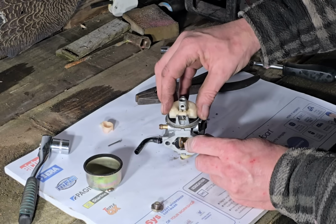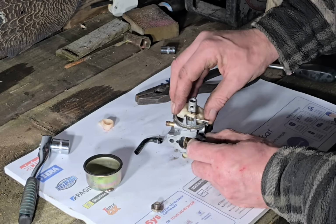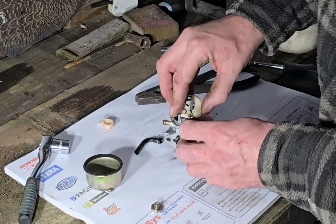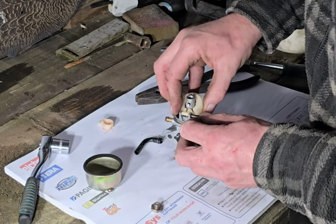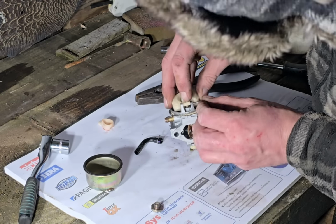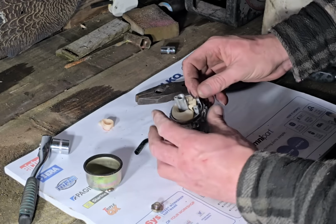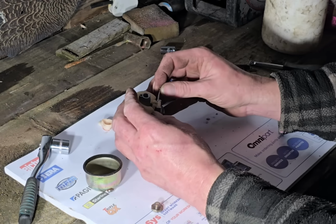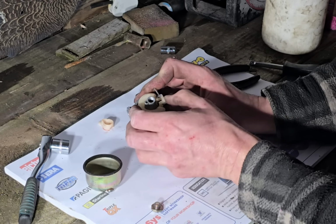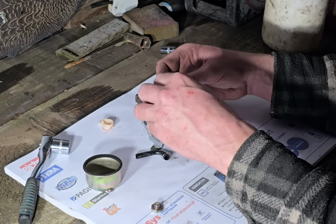Let's get her back together. That's all we can do here. Come on. Come on. Fiddly damn thing. Oh, it's going through. That just ain't going through this float again.